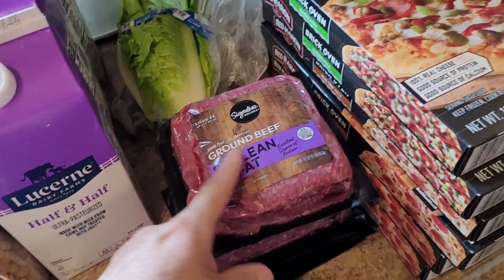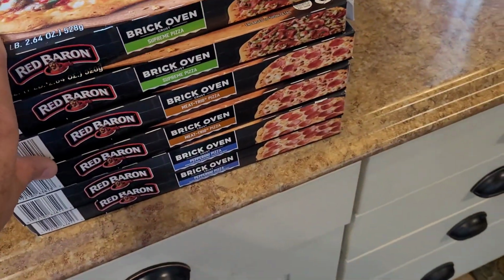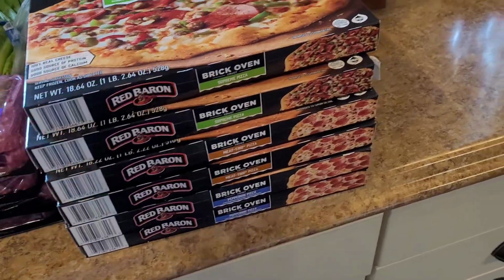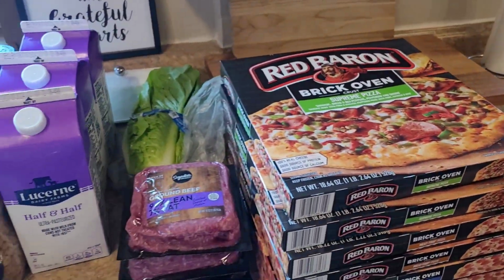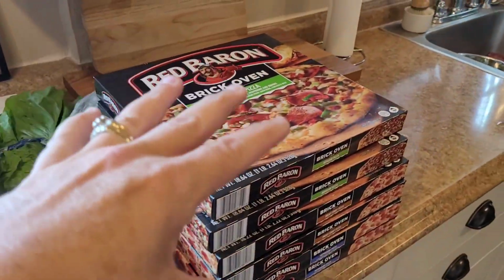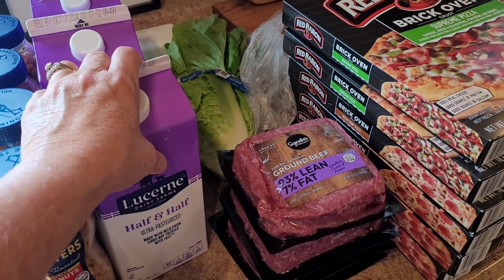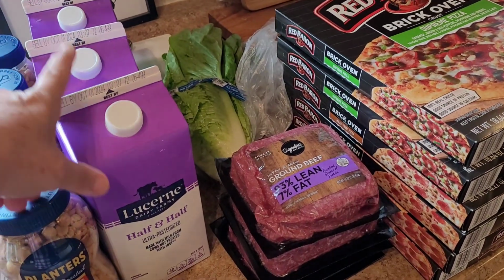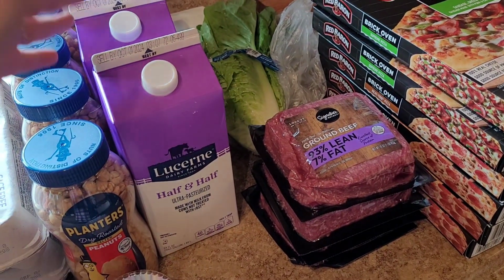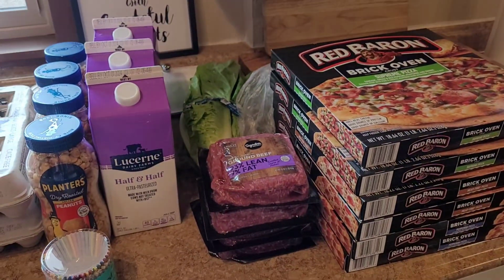And so I got some ground beef. I got 4 of those because they were on sale. And I got all of these pizzas because they were on sale. They were 3 something. So that's all I got at Albertsons. And this was the $66 part, which I didn't think was too bad because these half gallons of half and half are pretty expensive. And we go through these because this was what we use for creamer in our coffee. I also use them for cooking and whatnot. So yeah, I didn't think that was too bad.